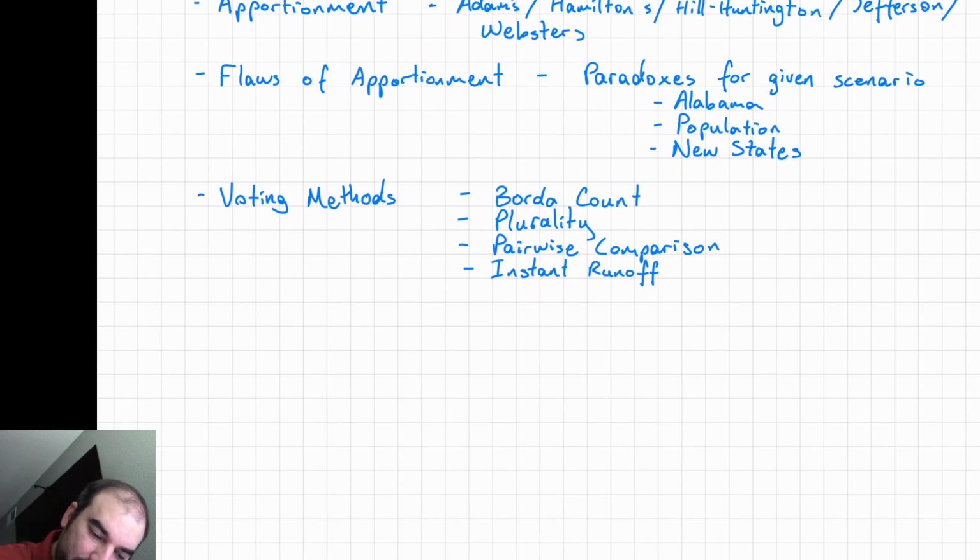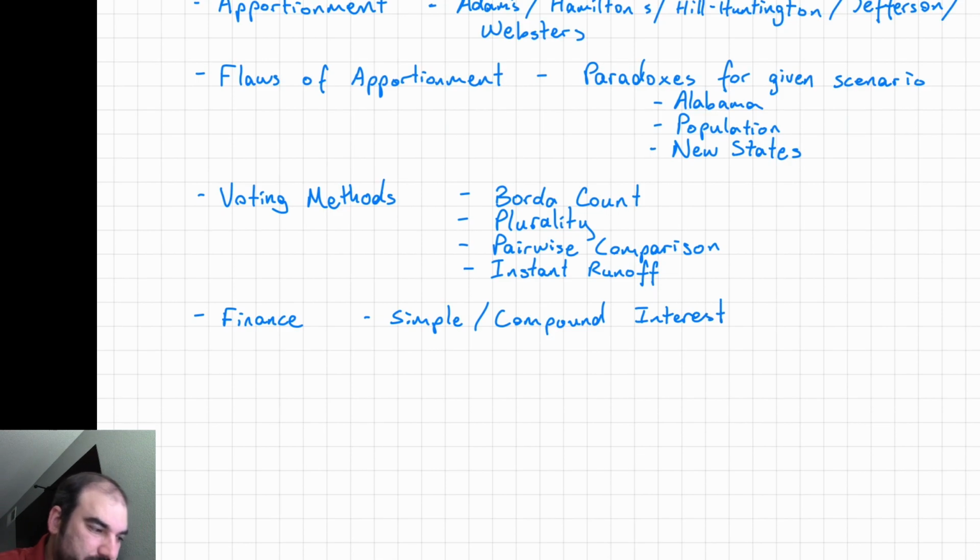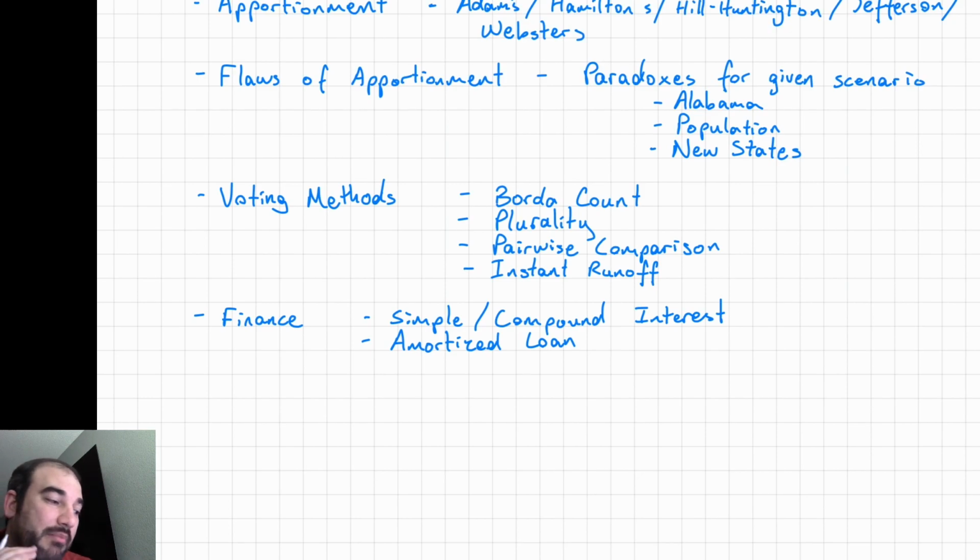And then the last topic we had in exam 1 was the finance topics, where we talked about simple and compound interest. We did calculations where we did monthly breakdowns of an amortized loan. These were the examples where we were either looking at buying a house or buying a car, and what the calculations were for the monthly payments and the interest portion and the principal portion. That was the table for amortized loans.